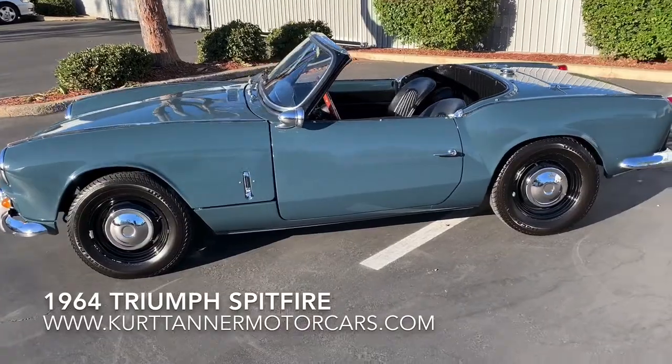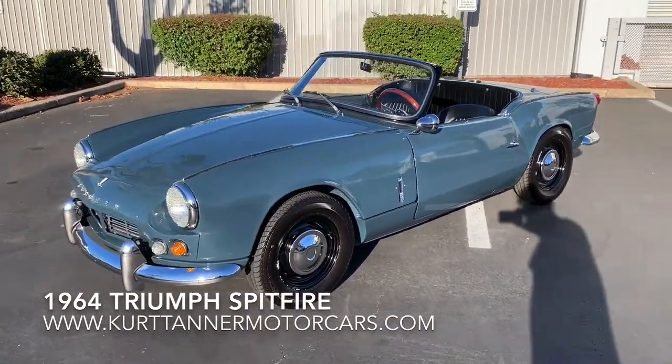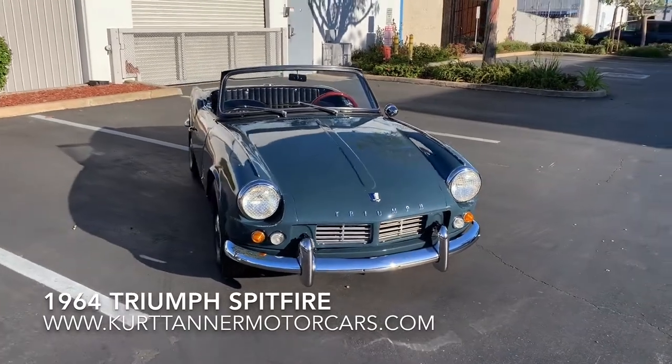You can view the video of me driving this car, and then we've got all of our still photos online. But real attractive car. So there you have it.